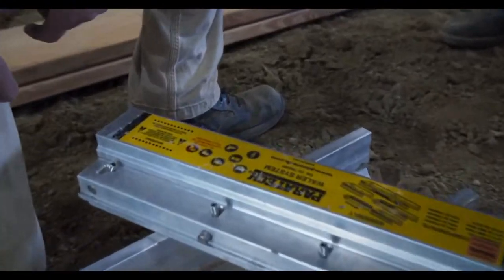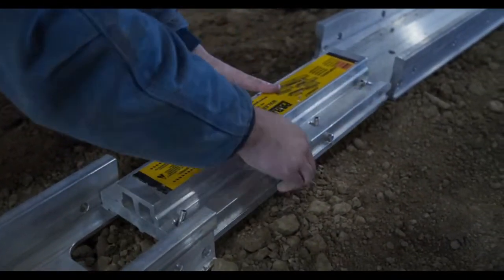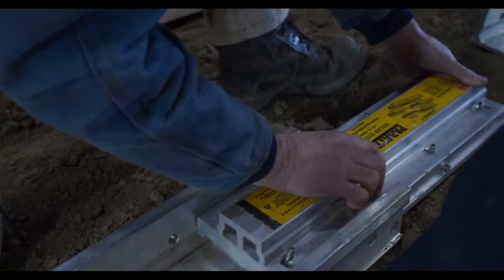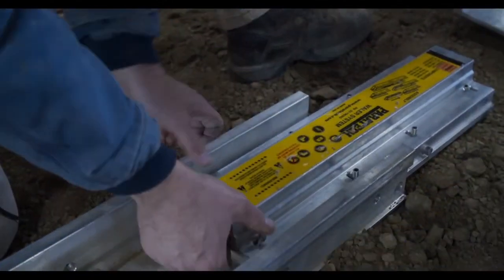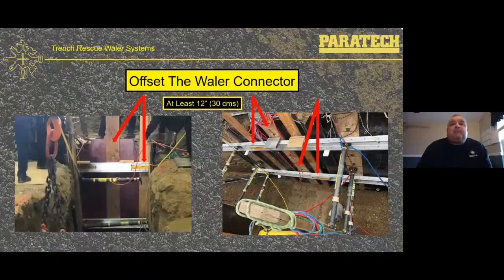Retracting that, okay? Now as I start to slide this in the end of my Waler, that'll slide and get started. Now I'm going to retract these until that locks in, and then I can engage those. Next, we need to offset the Waler connector.